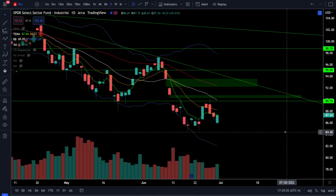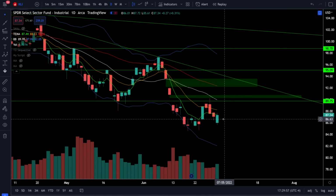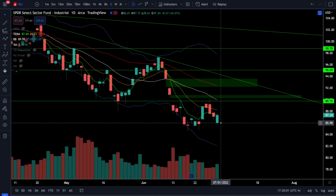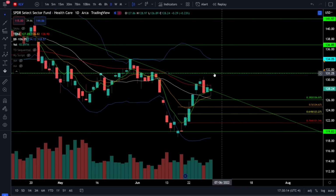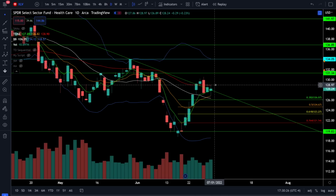On the industrial sector, we were up 0.31%, and the industrial sector is still closing below all the moving averages and still has a bear trend, but we are seeing some relative strength around this support. So if we do start to bounce from here, you will want to target those gaps above. On the healthcare sector, we were down 0.23% today, and so far it looks like the healthcare sector is still trying to hold that bullish breakout, but needs price action to get back over the 50 EMA, so that will be your bullish price action breakout.